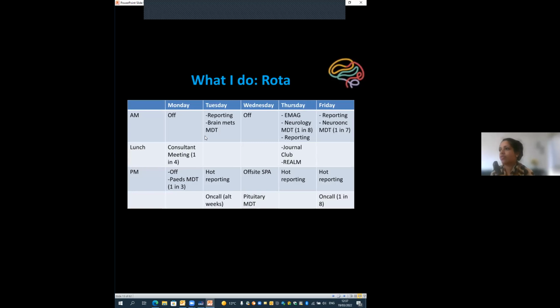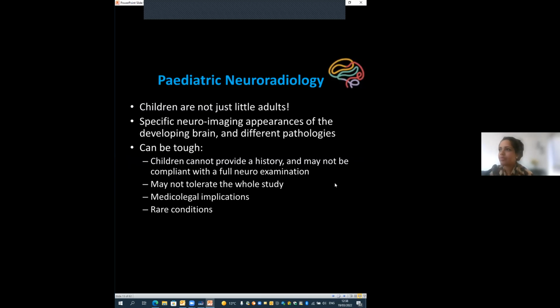So here is a rough draft of my rota. And as you can see, I tend to have most of my Mondays off and most of my Wednesdays off. The Tuesday, Thursday and Friday are quite reporting heavy, interspersed with MDTs on occasion. As Tom said in his talk, I also, as one of the new consultants, have the Friday afternoon hot reporting session, but it's a pretty flexible rota.